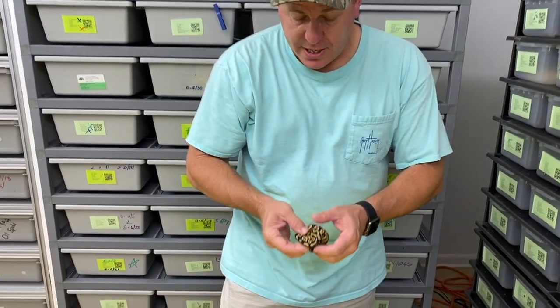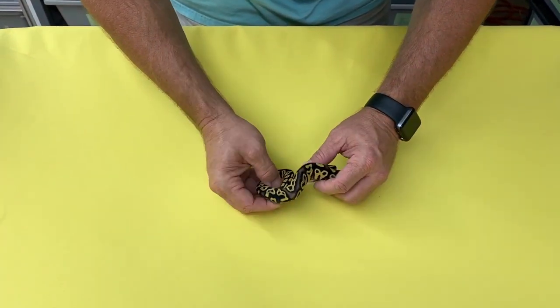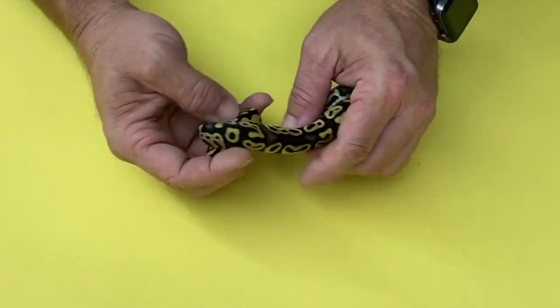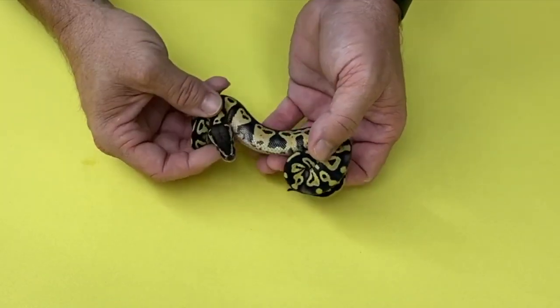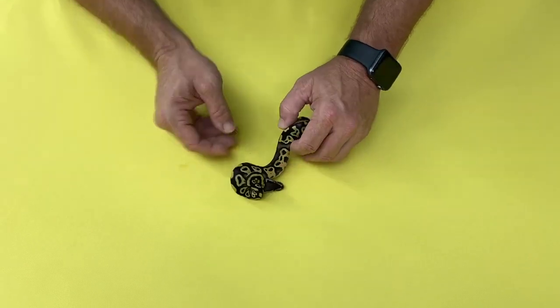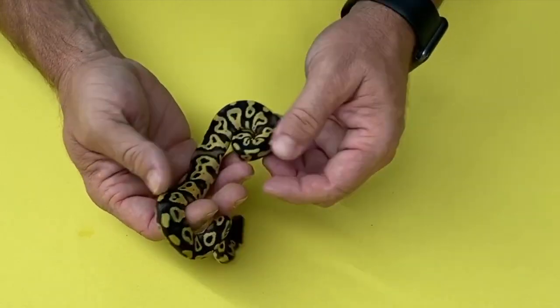Okay, this is the second pastel yellow belly. This one, as you can see, is quite a bit different. Look at the blushing here on the dorsal. Never seen one quite like that. Beautiful flames up the sides. This one also, very nice clean belly, blushing across the head. But this dorsal stripe is just spectacular for this little pastel yellow belly.